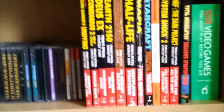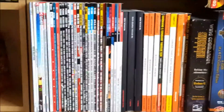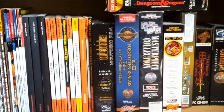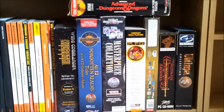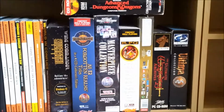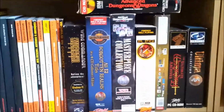Got a number of game guides here. Might do a separate video for them. Number of game magazines, mostly from the 90s. Small game guides and some RPG collections there. I think I'll definitely do a separate video for those. So I've got the Forgotten Realms, RPG Ultimate Archives, Advanced Dungeons and Dragons, Ultimate Dungeons and Dragons, Wizardry Archives, Ultimate Collection.